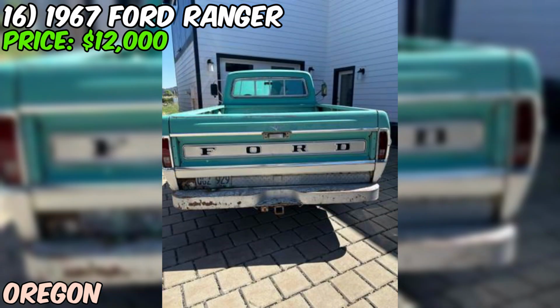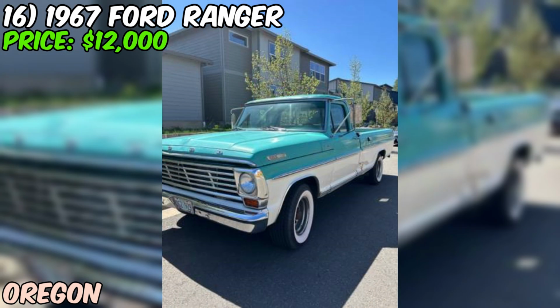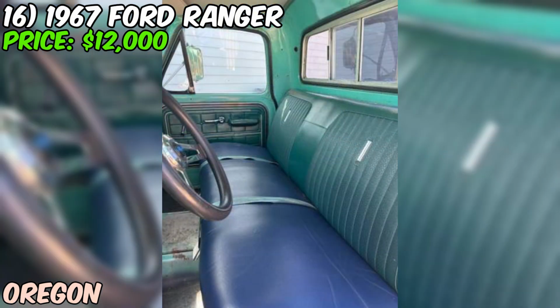One of the biggest pluses is the $3,000 investment in all new electrical. Anyone who's dealt with old truck wiring knows how valuable that upgrade is. The truck starts, runs, drives, and stops, though the seller's upfront about needing a new starter soon.